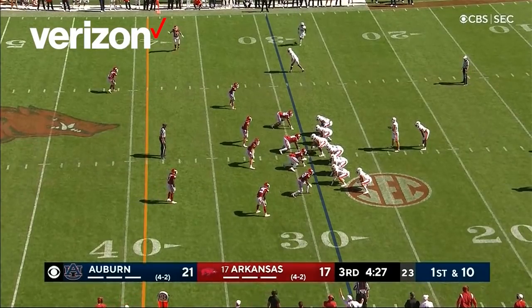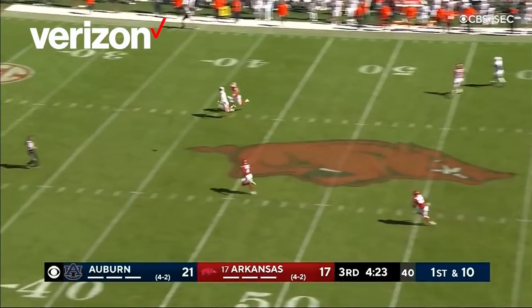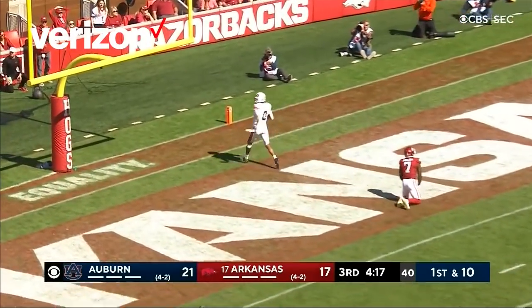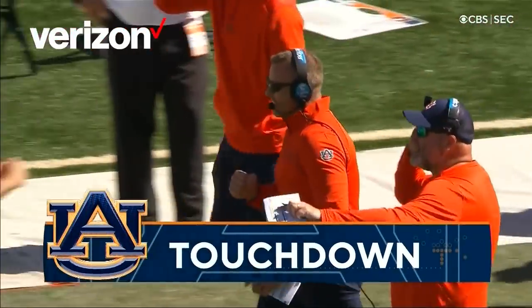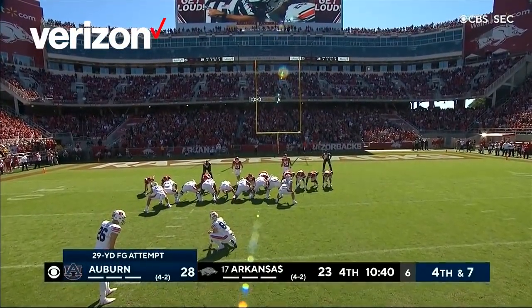From the gun, Nix. From the left hash mark, turns, play action. He's going deep downfield, has a man open. It's caught, it's caught. That's Robertson, he's gone. Touchdown, Auburn. Demetrius Robertson for 71 yards.